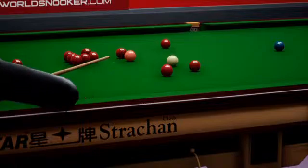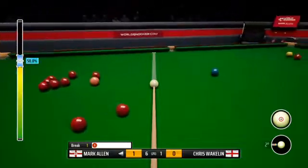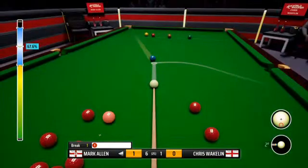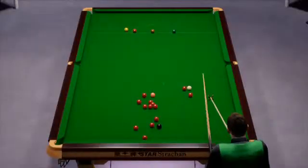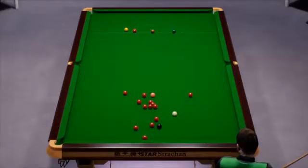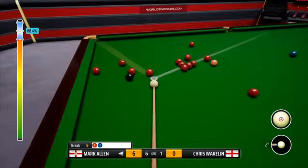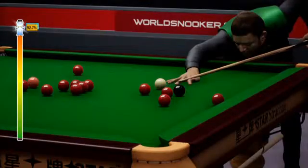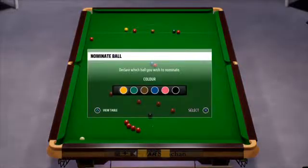Well, not the best safety there. He's lining this up into the left centre pocket. 1. He's attempting to sink this into the left corner pocket. Great shot. Wonderful pot. Outstanding effort. 6. Looking to play this with a lot of power. 7.